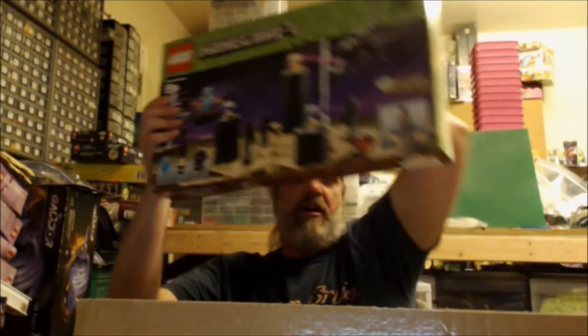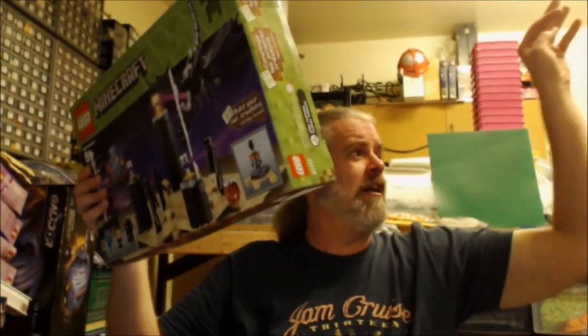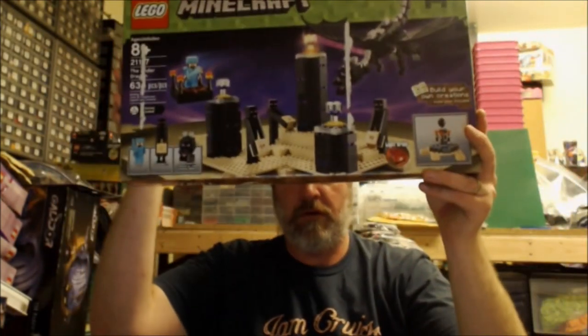And it's got more bricks than you know what to do with. Because it's Minecraft! That will be added to all the other Minecraft stuff and thrown in the store.